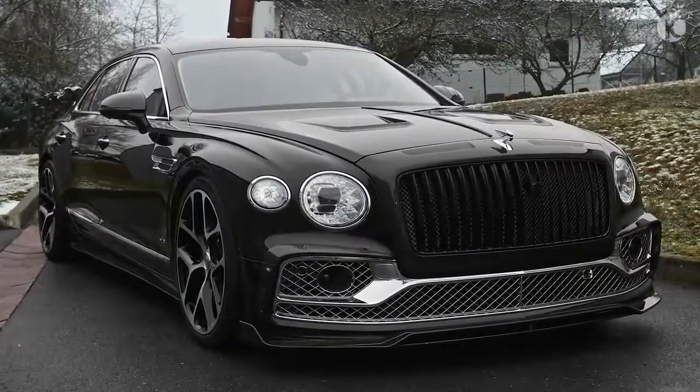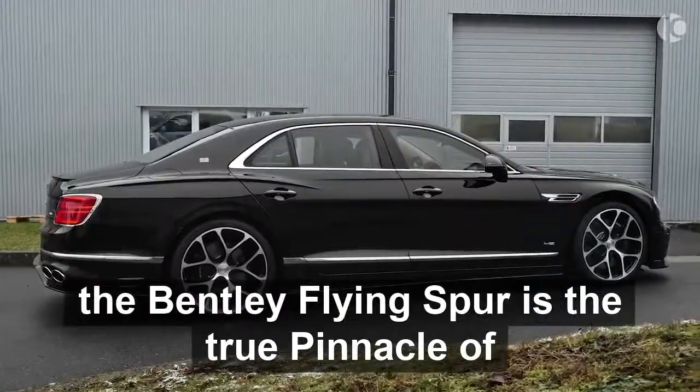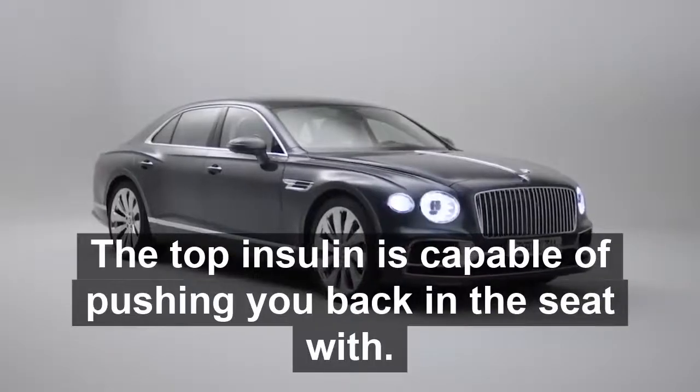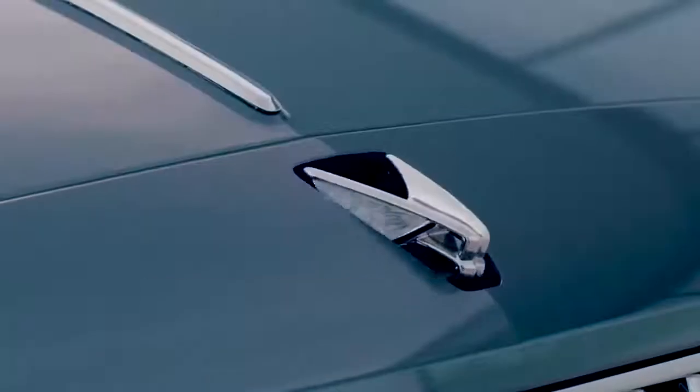Bentley Flying Spur. The Bentley Flying Spur is the true pinnacle of British luxury on wheels. The top-end saloon is capable of pushing you back in the seat with its unbelievably fast acceleration.